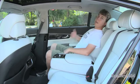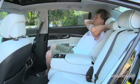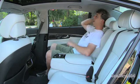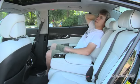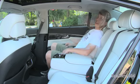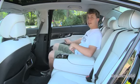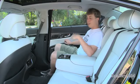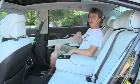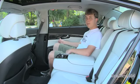Another nice thing about the VIP package is the multi-adjustable headrests, which can curve around your neck as such and tilt out for a little bit of extra support under your head, similar to some BMW and Mercedes designs, that really makes it quite comfortable back here. There's an auto button on the door right here that, when opened, will automatically bring the seat back to its standard setting so you don't have to do all the adjustments. When you close the door back, it won't go back to its recline position. You still have to manually push it out.